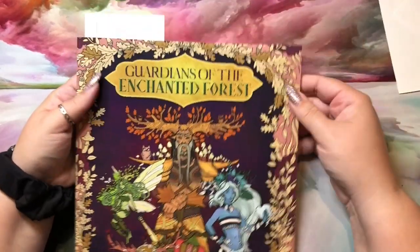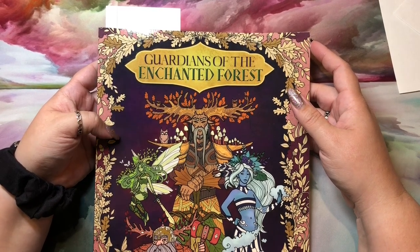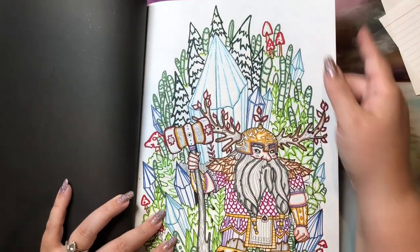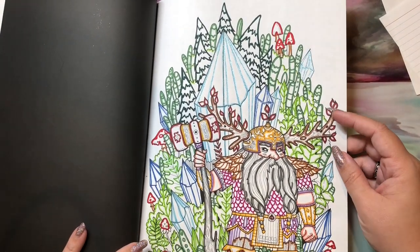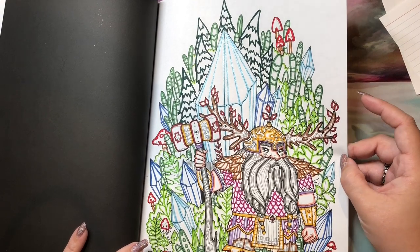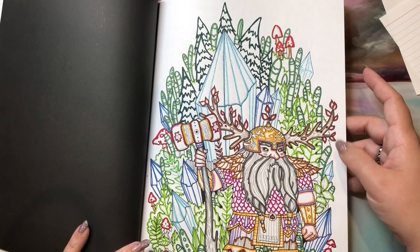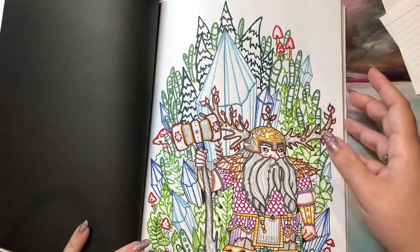Next, I have Guardians of the Enchanted Forest by Forest Diver, another Julia River book. I have one done in here, and it is another outline page. I'm pretty sure this is the first outline page I did. I was like, this is going to be all green and so much and overwhelming. So I just outlined everything and did everything in regular markers, but the gemstones in glitter gel pen. I really like how this came out. So I need to do more of that.